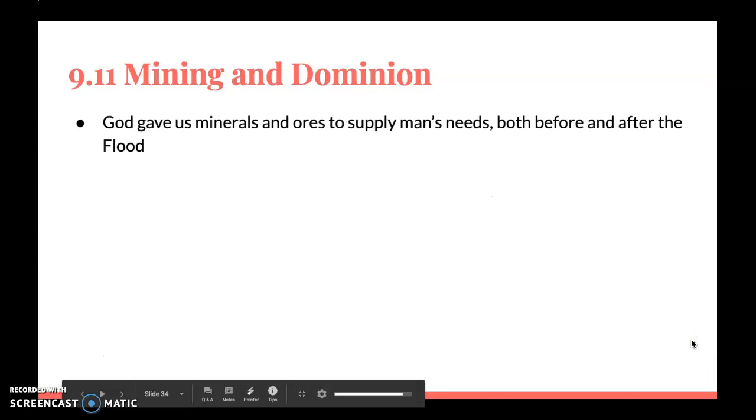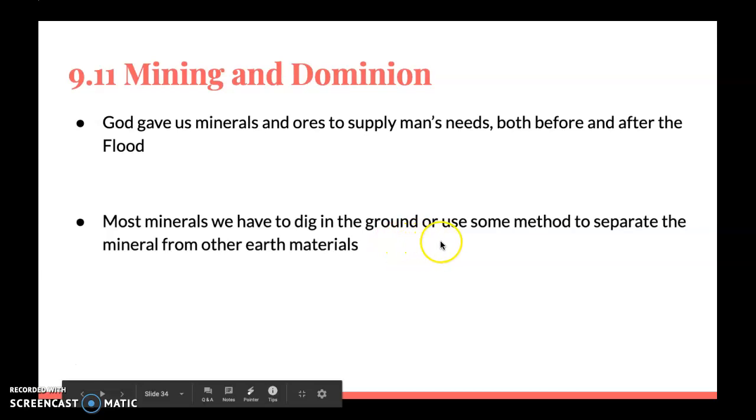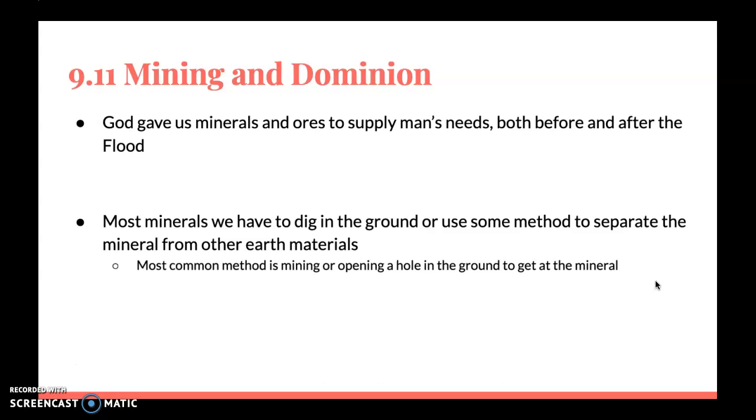God gave us minerals and ores to supply man's need both before and after the flood. He even declared to the Israelites that the minerals in the hills of Canaan would be one of the gifts they could look forward to when they possessed the land. But we actually have to work for them, and by working for them, that means we're having to dig them out of the ground or use some other method to separate the mineral from the earth materials. The most common method is mining, or opening a hole in the ground to get the mineral. The harder it is to obtain, the more precious it's going to be.